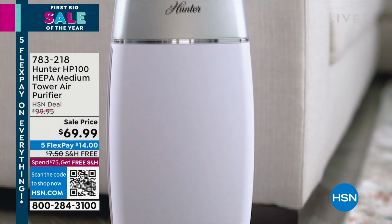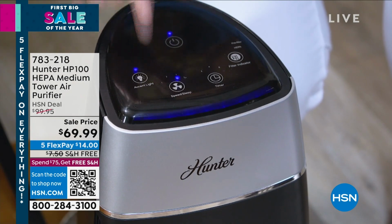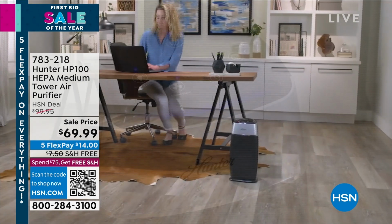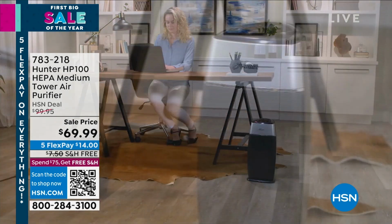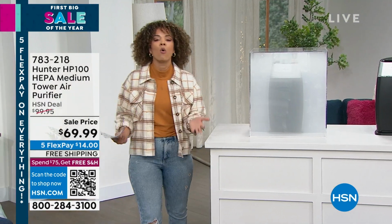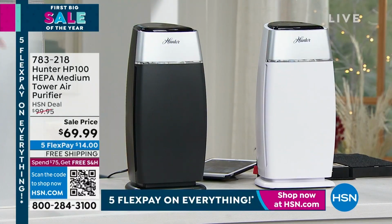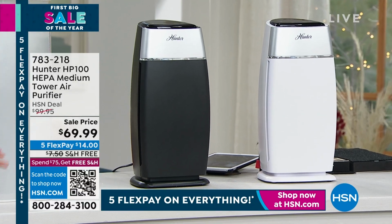Our air inside our homes can be 10 to 5 times more polluted than it is outdoors, right? Because your door's shut, your windows are shut, everything comes in, the pollen comes in with you, the dust comes in, the mold spores might kind of roll in, and they have nowhere to go. That's why you have an air purifier. You get to pick your color, black or silver, white or silver. That's important because it blends in with your home.